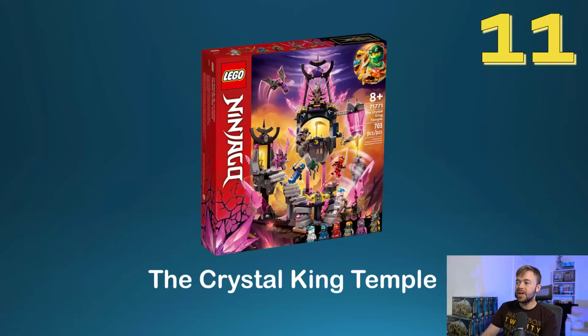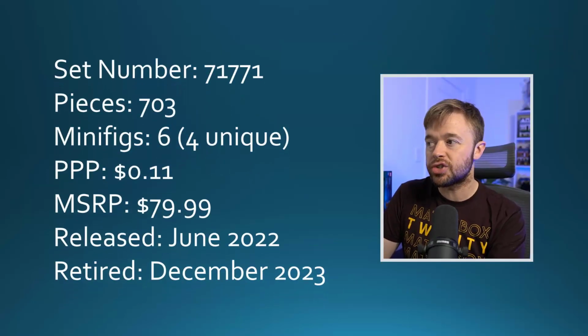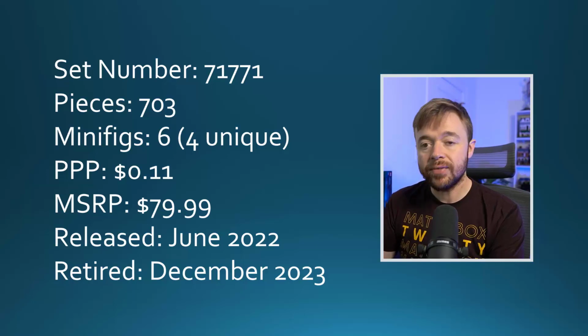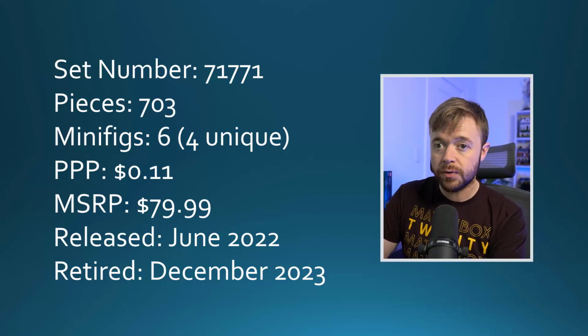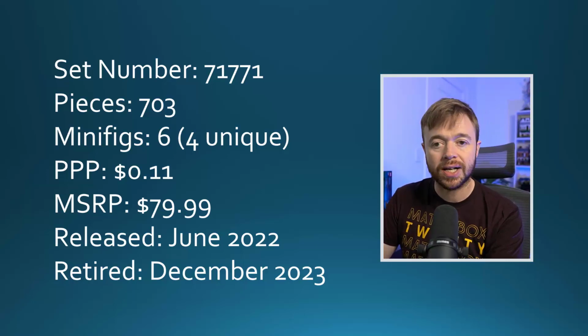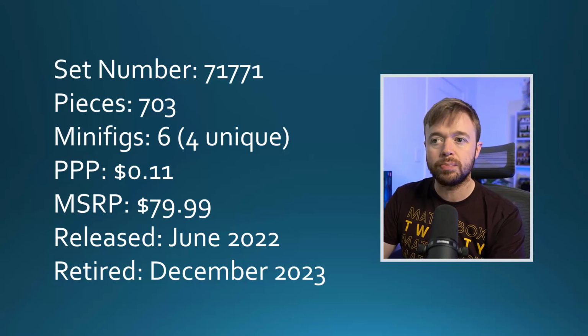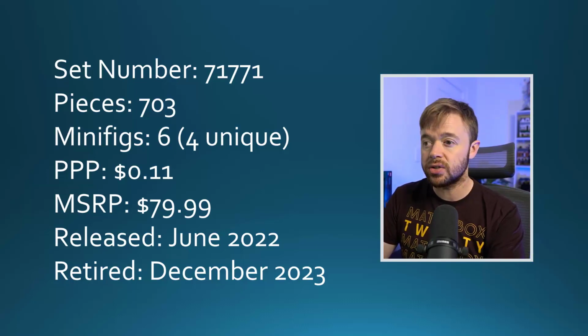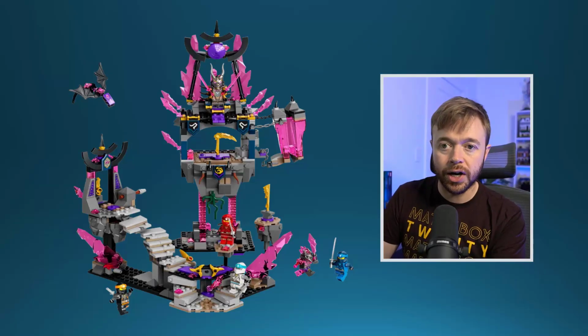All right, moving on now, we get the Crystal King Temple. Quite a different looking temple from what we're used to seeing. Set number 71771. 703 pieces in this one with 6 minifigures. Now 4 of those minifigures are unique to this set. You cannot get them anywhere else. Pretty good value with 11 cents price per piece in terms of the piece count in the box. It's an $80 set, so I think that makes sense at $80. June 2022 release date and a December 2023 retirement date on this one.